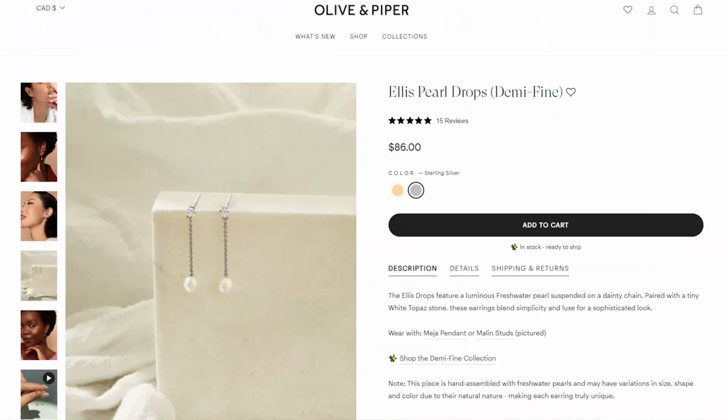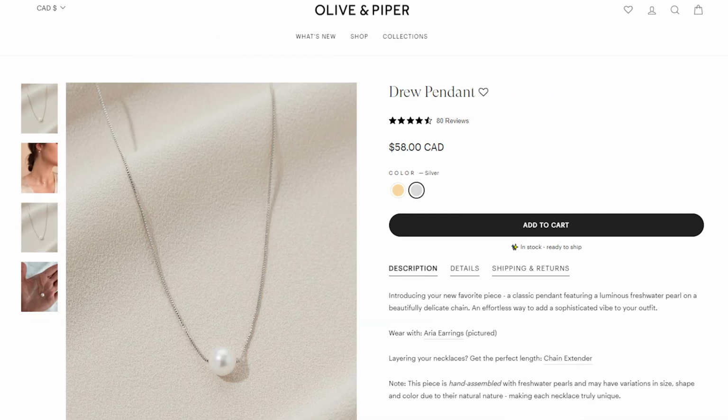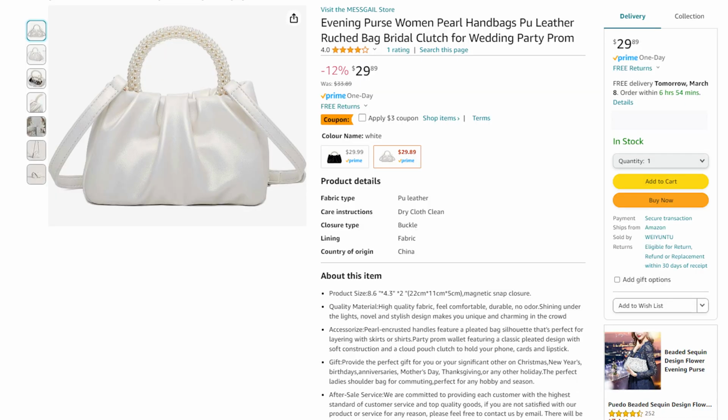My earrings and necklace were from Olive and Piper. They're a woman-run business. Not to mention they're affordable. I think I paid $40 and $50, so less than $100 for the earrings and necklace. My purse was from Amazon, and I had completely forgotten about a purse until a couple days before. It came so fast. It was perfect, so cute, tiny. It fit my phone and a couple other things like my lipstick, some hair thing. I feel like it was the perfect size.